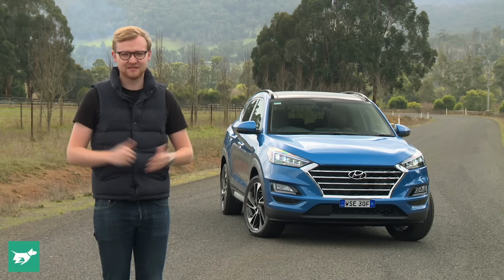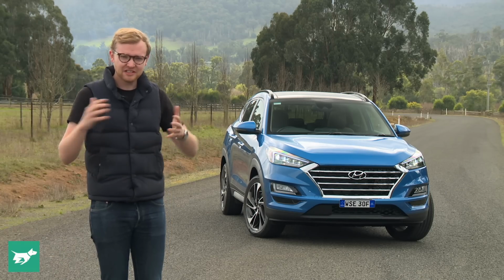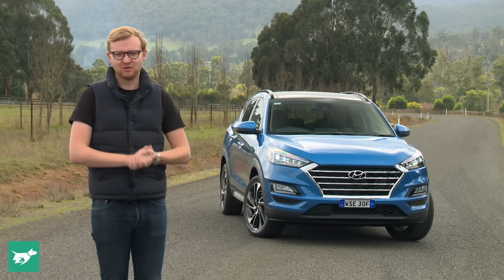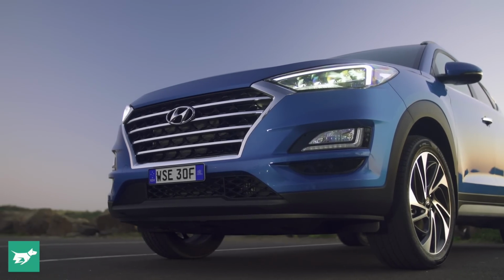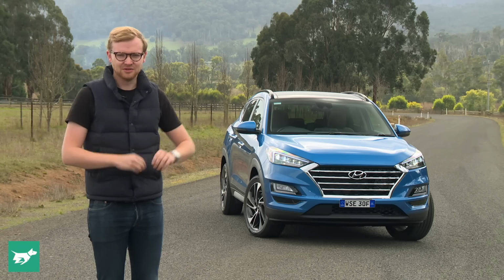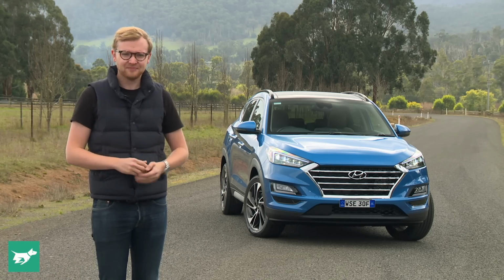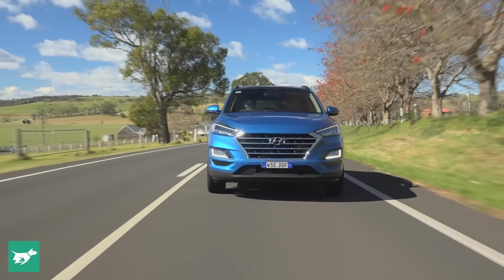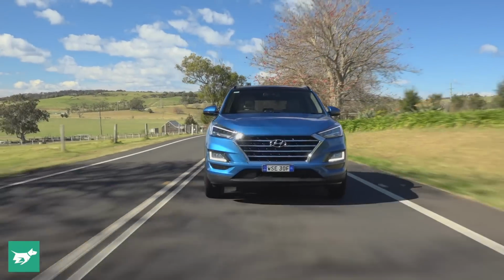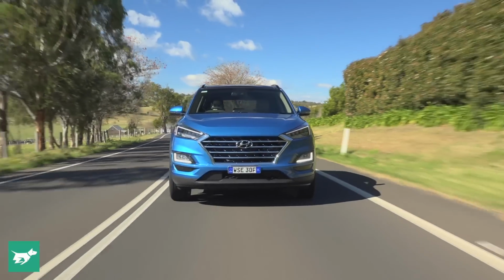So some changes for the 2019 model year are really just designed to keep the vehicle in that position in our high esteem. So we'll be looking today at whether these little nips and tucks to the design outside and in and some alterations to the way the Tucson drives have made this an even better choice in the midsize SUV segment.